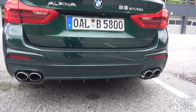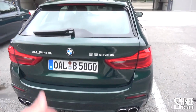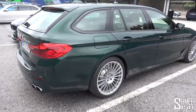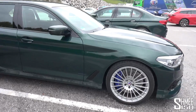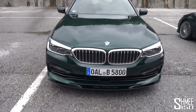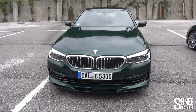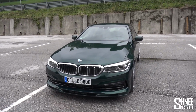You've just got the quad tailpipes with the new exhaust system for freer flowing air, but otherwise painted in the subtle green. The paintwork is such a nice colour as well, contrasting with the bright silver of the wheels, the blue calipers that you have as well for the brakes, and the front design that is again just generally pretty subtle with that floating Alpina logo down at the base, which you can also have in a glossy brighter silver as well, but I quite like the subtlety of that.